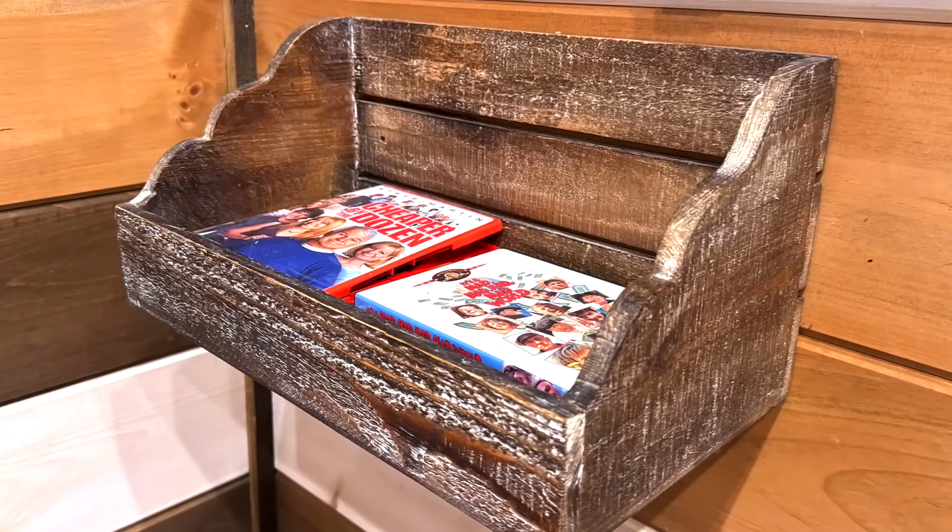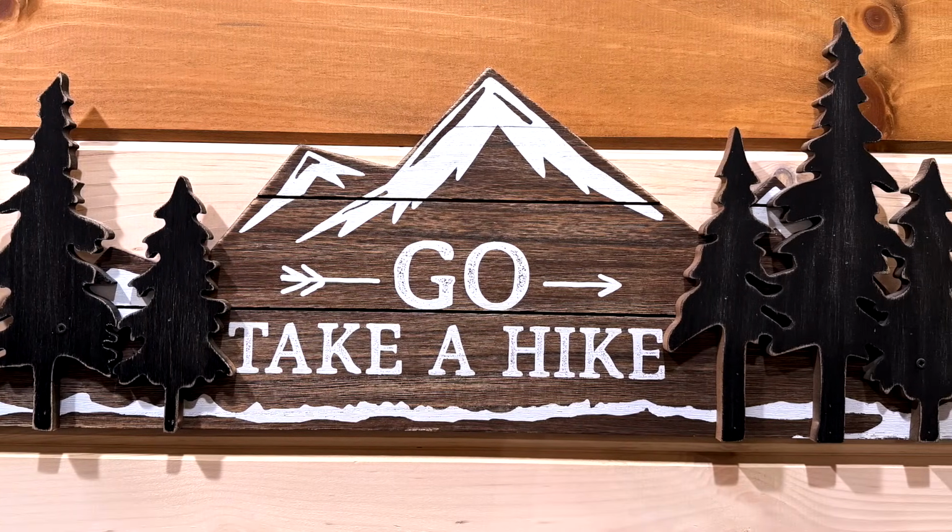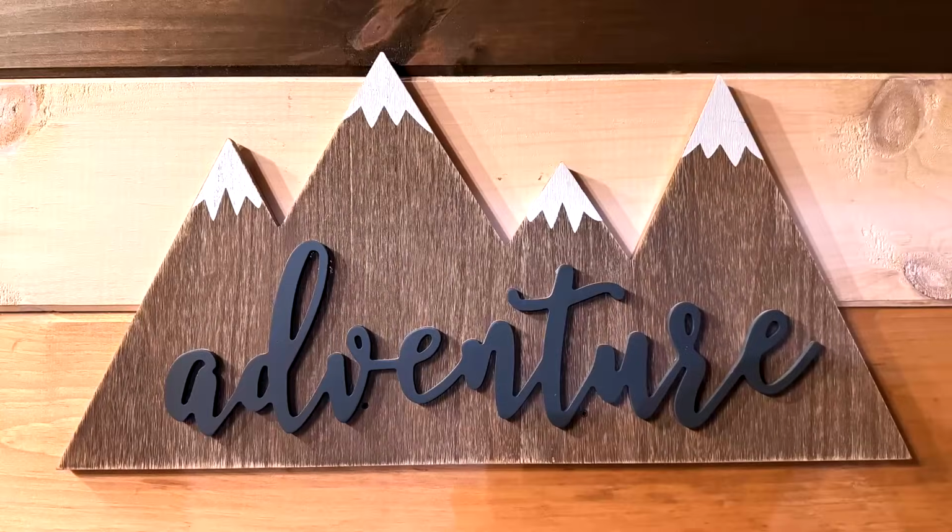Then for any of those out there with a laser cutter or a CNC, here's some awesome wall art that I found all throughout the cabin.